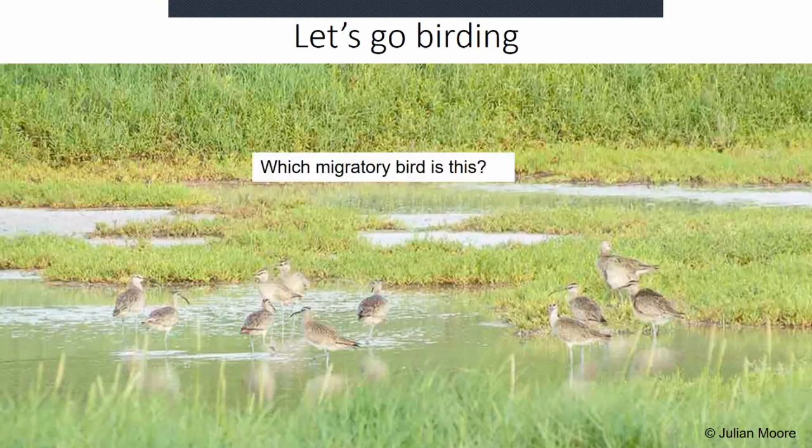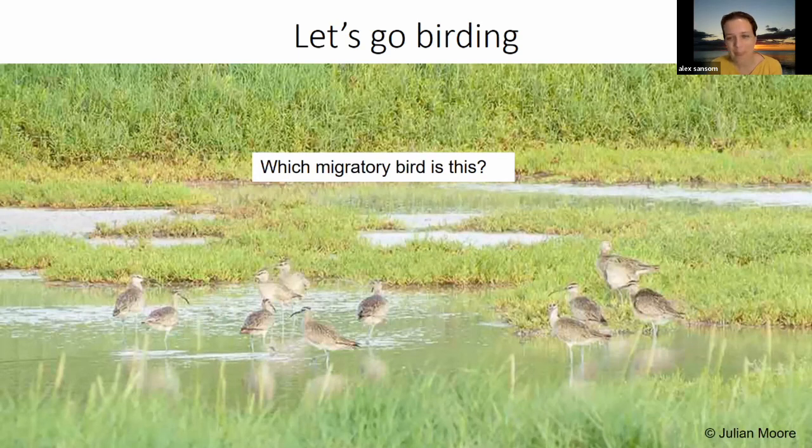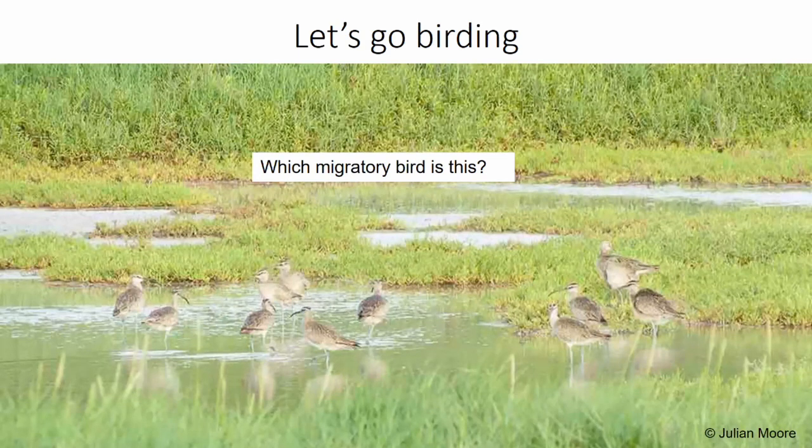So if people can remember my earlier slides or already know this. Which migratory shorebird is in this photo? They're all the same species. Okay, so far, Amy said whimbrel.